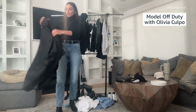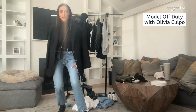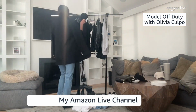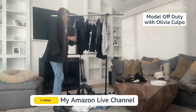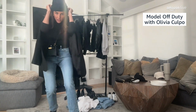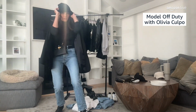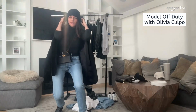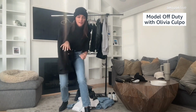Okay, so this is without the jacket. I also want to show you that you could have it over the shoulder. Really cool. Again, I have a beanie that I'm going to get to in a little bit, but just to show you guys what that would kind of look like. I'm not going to put it all the way on because I do not want to take off my headphones because I just did that. But I love a beanie. This is a good beanie.